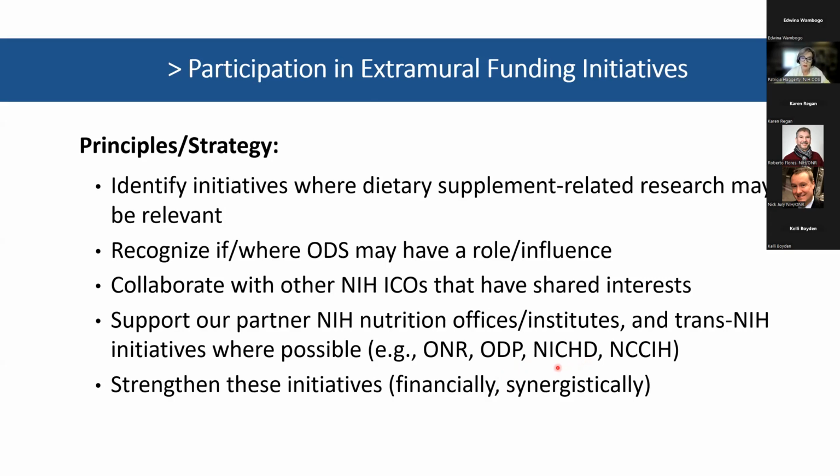We have several collaborations with NICHD, the National Institute of Child Health and Human Development. And then we have a very large and significant partnership with the National Center for Complementary and Integrative Health, primarily over the area of botanicals. And last but not least, we look to see if by our collaboration and participation, we might be able to strengthen these initiatives, both financially and synergistically.